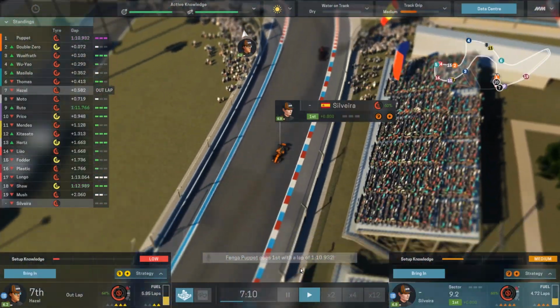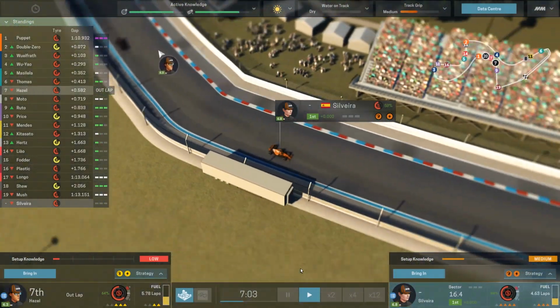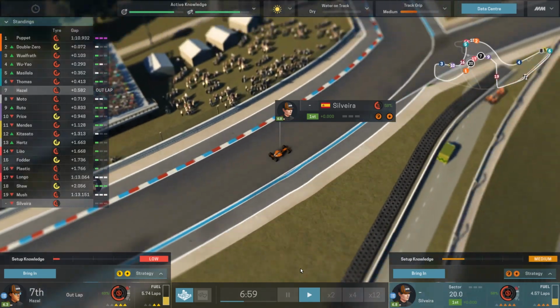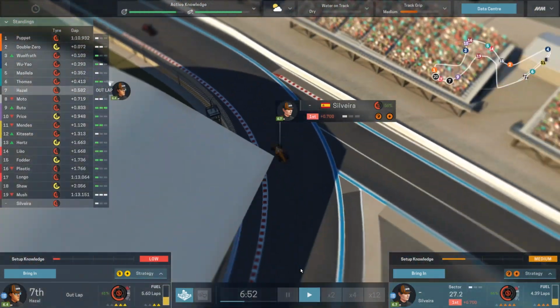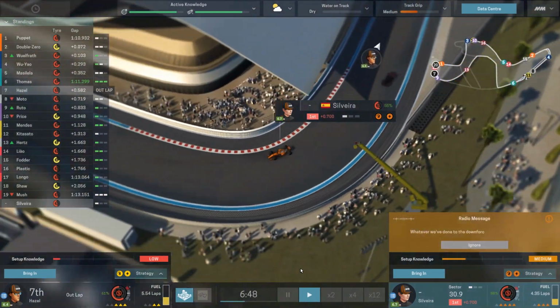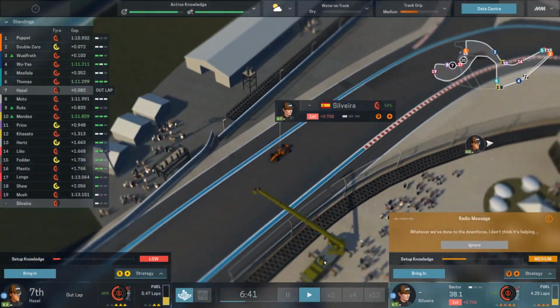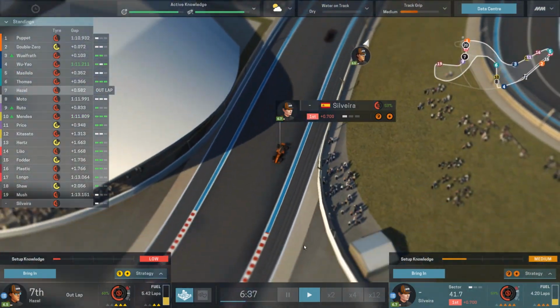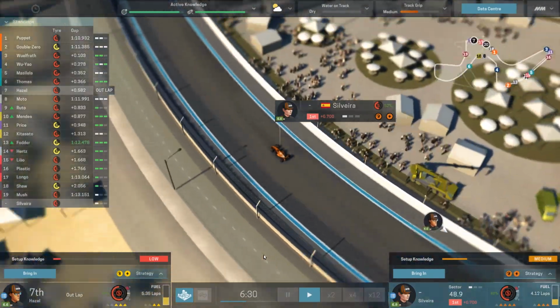Seventh is okay. We'll probably let Silvera go the distance this time. It would be nice to get a time on her qualifying practice. We don't do qualifying. Qualifying is basically turn up. Can you get in the car? Oh, whatever I've done to the downforce, she doesn't think it's helping. Oh, that's decidedly bad news right there.